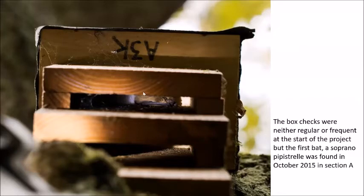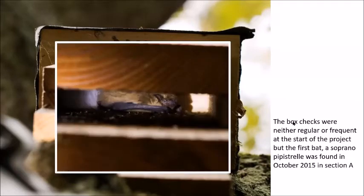And you can just about make out a bat there. I'll zoom in, there he is, which I'm fairly certain is a soprano pipistrelle. I'm fairly certain that most of the bats using our boxes that I identify as pipistrelles are soprano pipistrelles, but I cannot be certain. I've had one or two that I've assigned to common pipistrelle, mainly because they've got very, very dark faces. But that's basically it. You really can't be 100% certain.